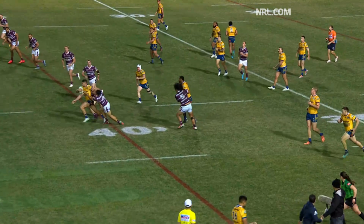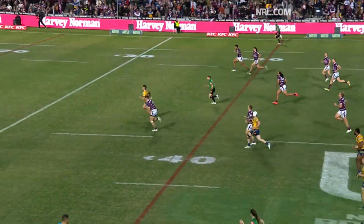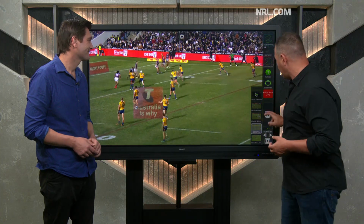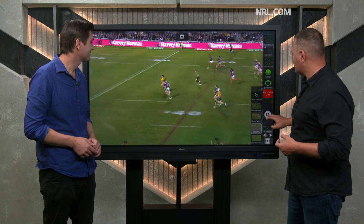So you can see Kohler there in the number 4 jersey for the Eagles just turns out a fraction, which means Dylan Brown, that's his cue to take the line on, goes away from Ruben Garrick as well and scores a special try there.